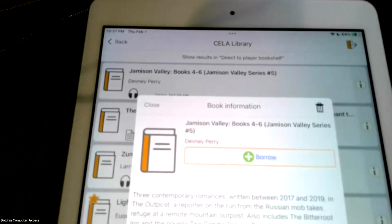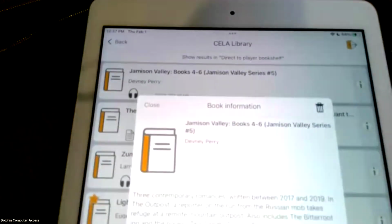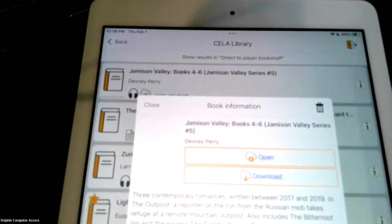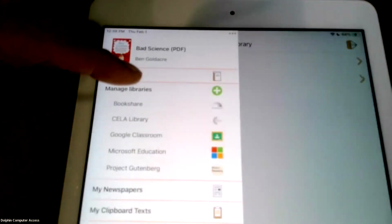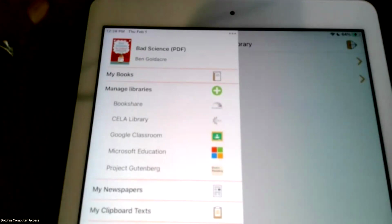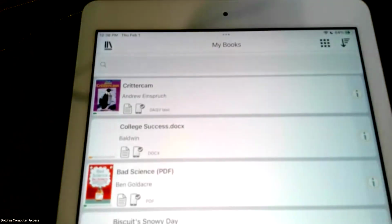This book I need to first borrow. That other book I probably already borrowed, but if you put it on direct-to-player, you have to select borrow. And that takes a second. And then you have the option to open and stream that book directly from the CELA library or download that book. We always suggest that you download the book, because when you do, you don't need to be connected to the internet to read your books. You can just go to My Books, and anything you've downloaded is right here in your My Books folder.